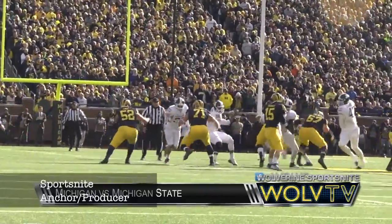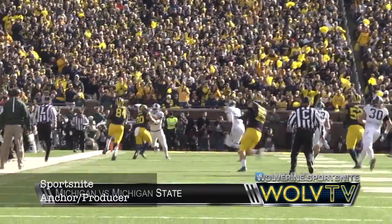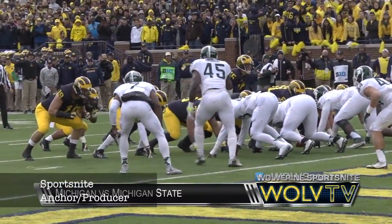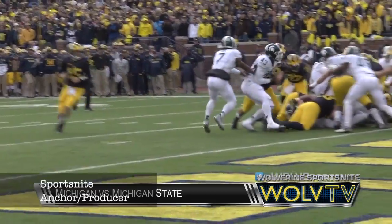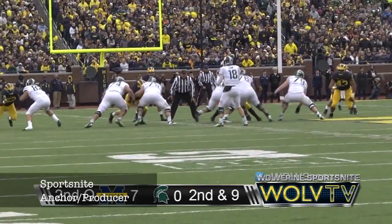All right, let's get into some college football right now. Michigan State. Here's Jake Rudock stepping back, and he connects with Khalid Hill for a big gain, getting some major yards down in Michigan State territory. This would set up the 1-yard run by Sione Huma the Boomer.